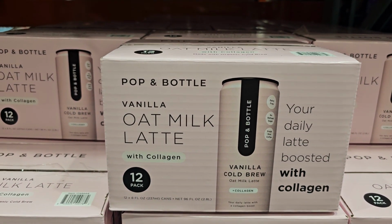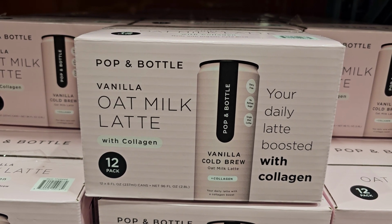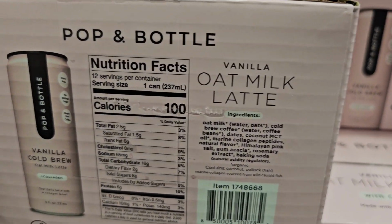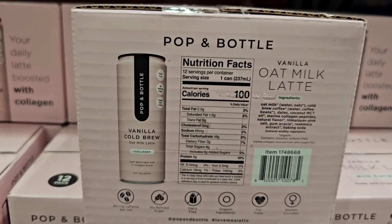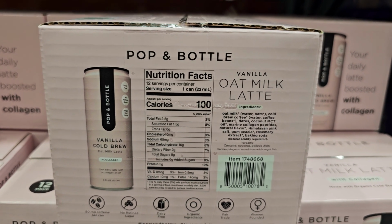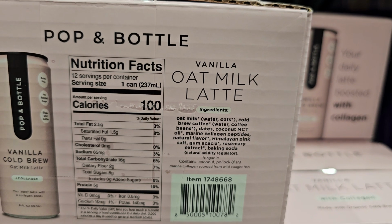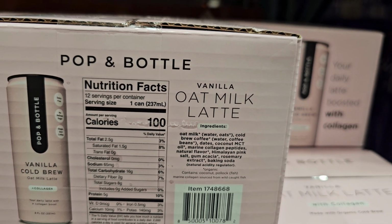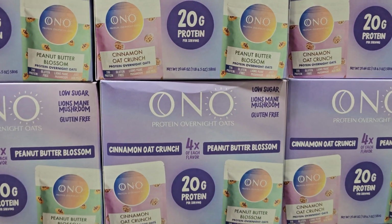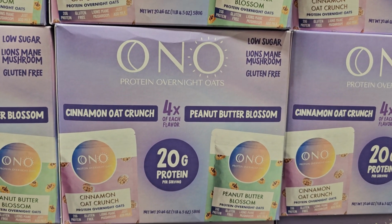Yeah. Vanilla oat milk latte with collagen. This one's going to be new for me. $20. Your daily latte with collagen boost. Interesting, organic. Let me look at it. Calories 100. Sodium 65 milligram. Carbs 16 gram. 12 servings per container. Serving size 1 can. Okay. We have Himalayan pink salt, rosemary extract, baking soda. Oh, interesting. And $11.99 low sugar lion's mane mushroom, which is supposed to be good for you. Gluten free, protein overnight oats.